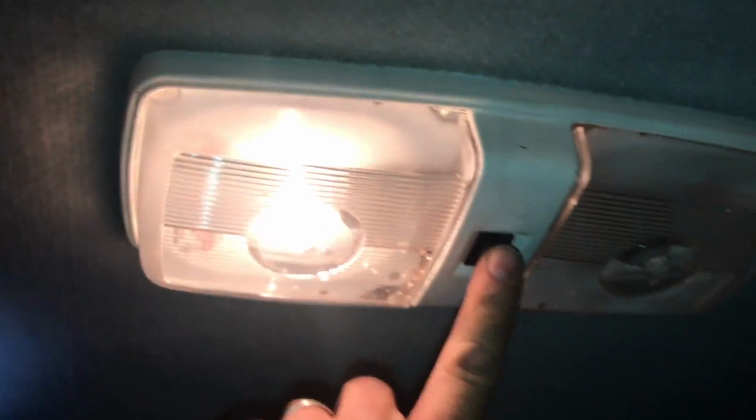But I got the rear air conditioner works. Oh yeah, all these lights work too. Rear air conditioner works, except that one. I can't get the microwave to work. The refrigerator works on AC. Even the little clothes washer and dryer in here, that thing works.